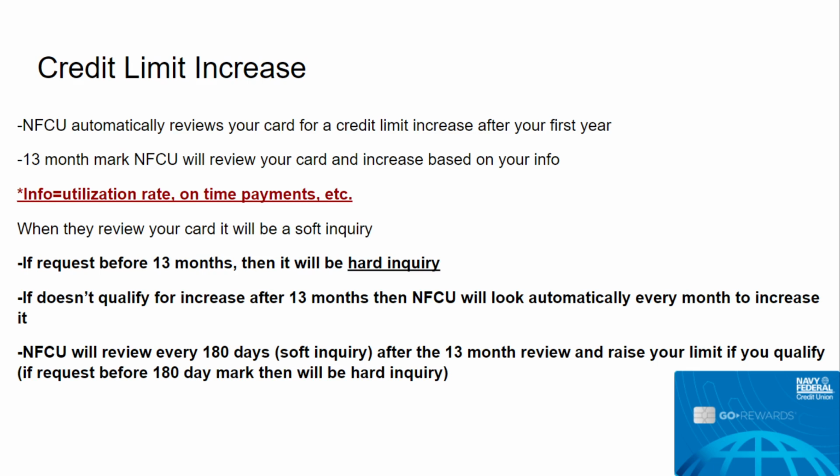Now, if you don't qualify for the increase when they review you on their own after 6 months or 13 months, then they will look to automatically increase for you every single month after that, which is pretty nice and pretty generous of them. One of the many reasons why people love Navy Federal is because they do things like that for you. Now, Navy Federal will review every 180 days. It's a soft inquiry because they're doing it after that 13th month or 6 months, and raise your limit if you qualify.